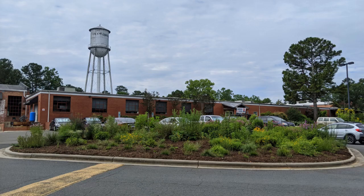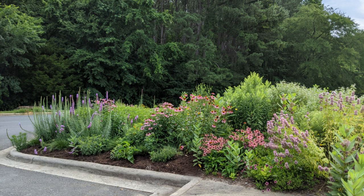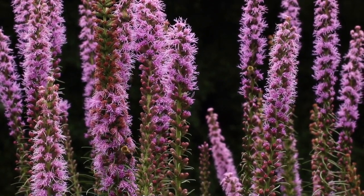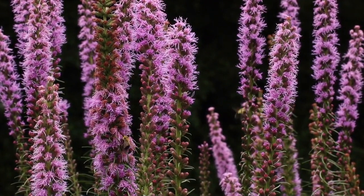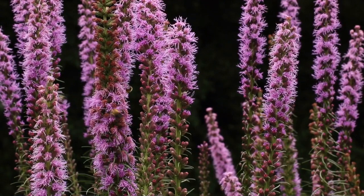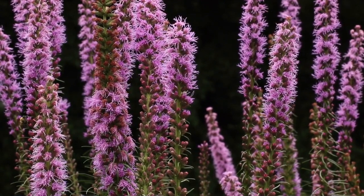This is a side view of that bed. It's got a lot of common milkweed in it and many different other perennials. This shows the front edge of that bed. So this again is a high deer pressure area, so I had to keep that in mind with my plant selection. The liatris here has really gone to town and seeded in quite a bit, but it's not a problem for me, and certainly you can see the bees really enjoy it as well. This is the Liatris spicata.